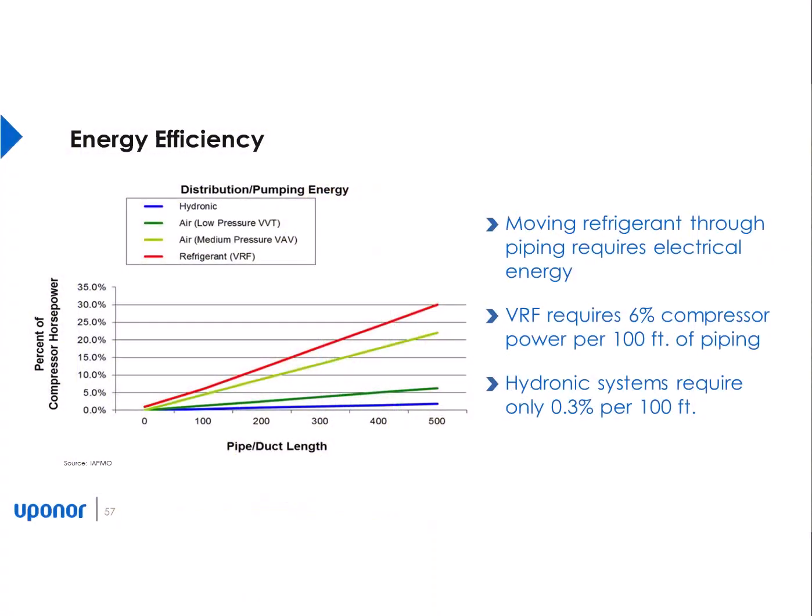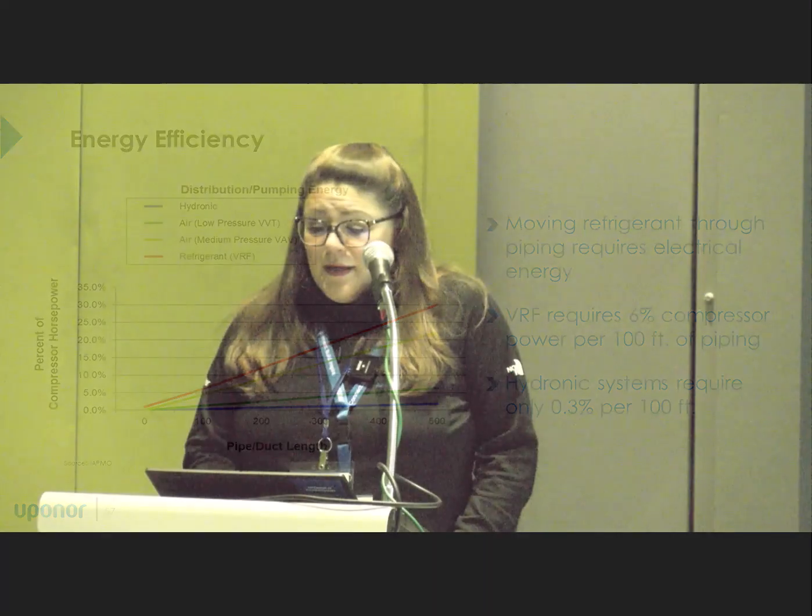Now on to energy efficiency, where we're going to focus on the distribution side of the system. Several studies throughout the years, like this one from IAPMO, have shown that the farther the piping distance, the less efficient a refrigerant-based system becomes.